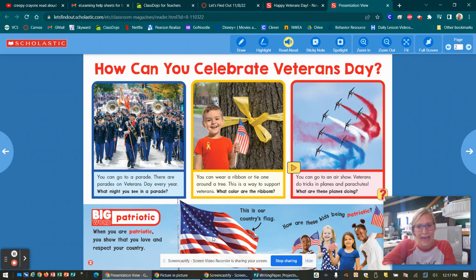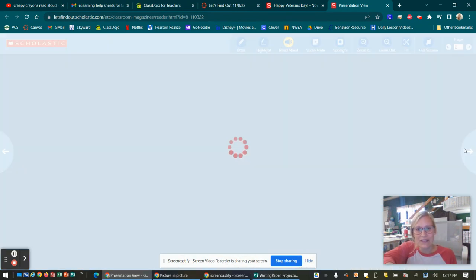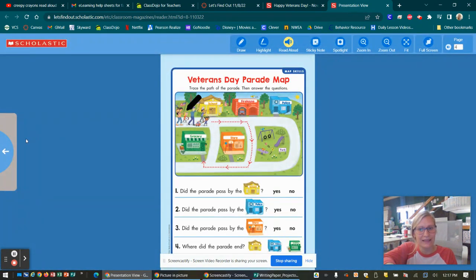This is our country's flag. And how do you think these kids are being patriotic? If you said they're wearing red, white, and blue, you're correct. You could also say that they're holding American flags. Great job. Okay, go ahead and turn to the back side of your magazine.